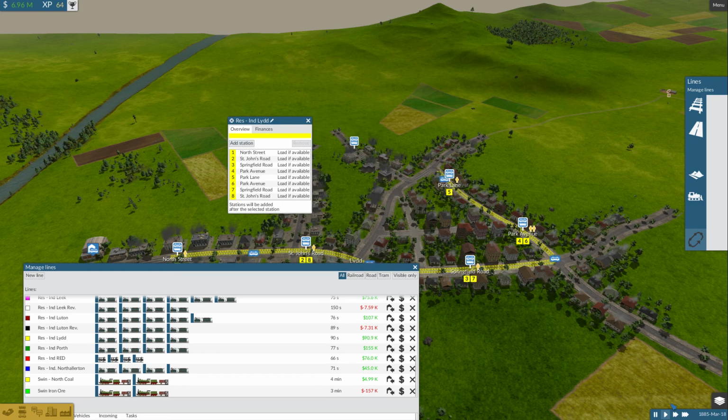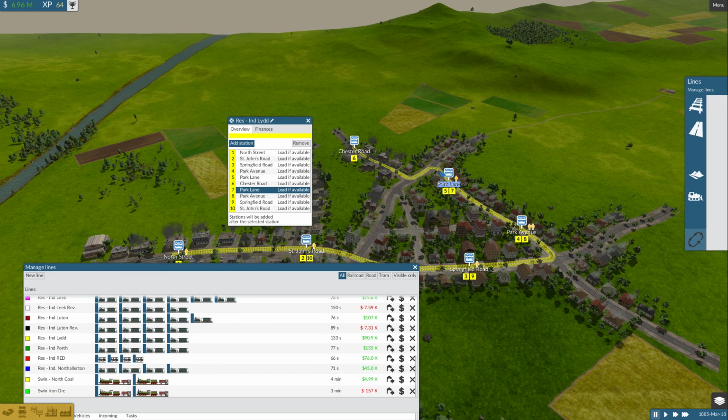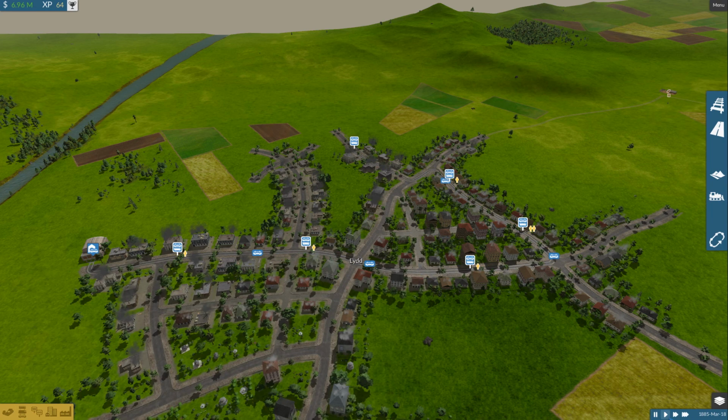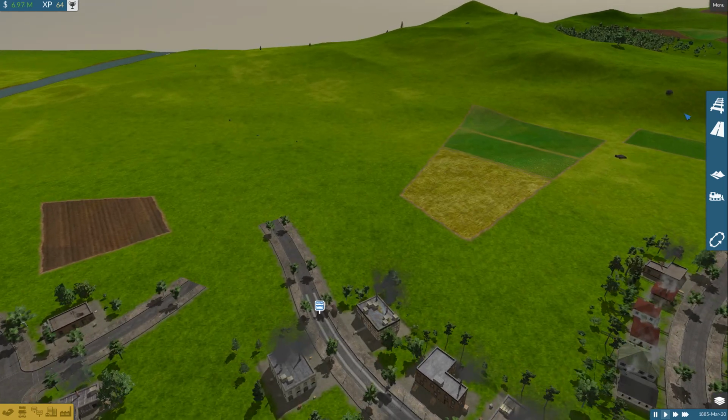Oh, hold on. Let me pause the game so that way people aren't getting confused. So after Park Lane, I want to go to here. Oh, shoot. Add station. Go there. And then go back to here. Yeah? So we should have 1, 2, 3, 4, 5, 6, 7, 8, 9, 10. Perfect. Good. Okay. That'll work. Play. And let things go into chaos as we do that.